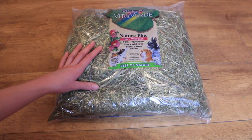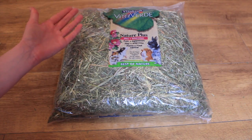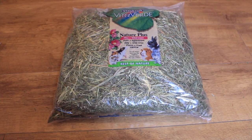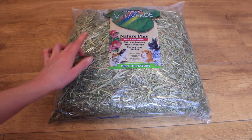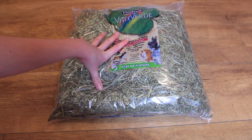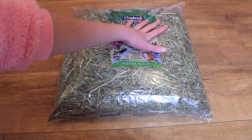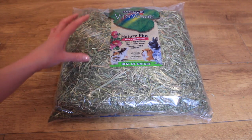But I spotted this and I just fancied a bit of a change to see if it was any different, as it's by Vitakraft, who are obviously a famous pet brand. It's basically ready grass, and I wanted to see the difference between this and my cheaper version. It's got hay and wild rose in it, and this bag was £3.49, which really isn't bad for a bag of ready grass. This will last me a long time because I don't give it every day. I use it as a treat maybe every other day or every three days, just to add a bit of beneficial vitamins to the diet without giving it to them all the time.